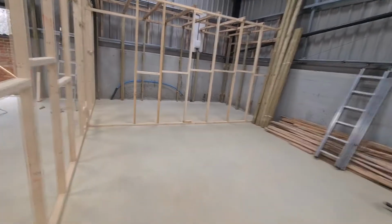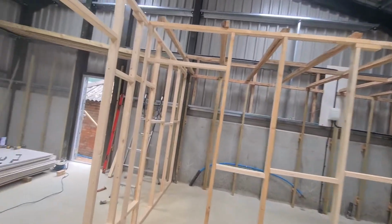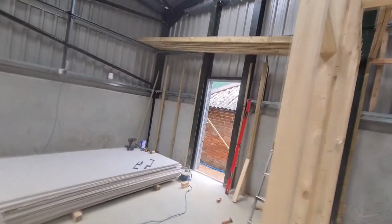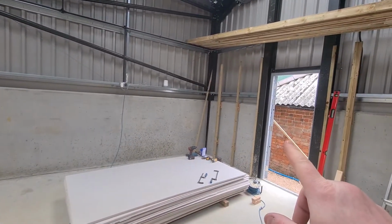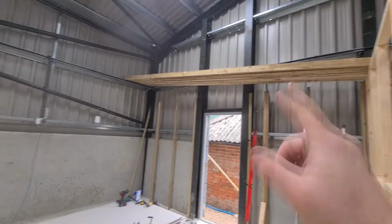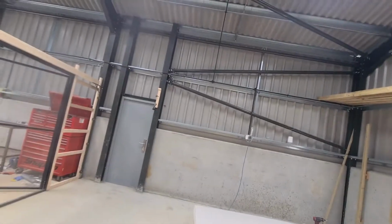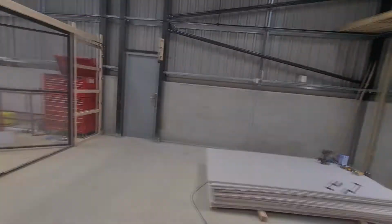So we've managed to get some help for tomorrow. So we will be getting the plasterboard up as long as we can all lift it. So yeah, the plan today is we're going to finish off the battening around the wall. Michelle's got to run down the road, get some more wall plugs in a little while. But we'll get all the battens around the wall, and then we'll get all the roof done. Get all the joists across, and then have a proper booth.